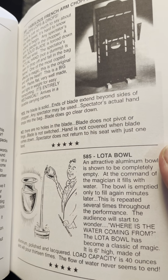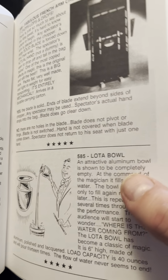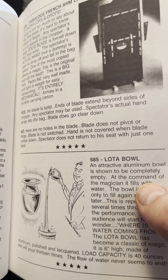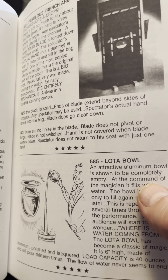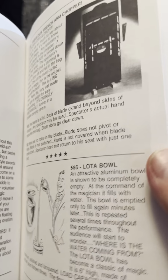Loadable. Some people say loadable, some people say laudable. You continuously pour out water. You pour it out till it's empty, and you set it down. You come back, and it's filled with water again several times. So it's a running gag.